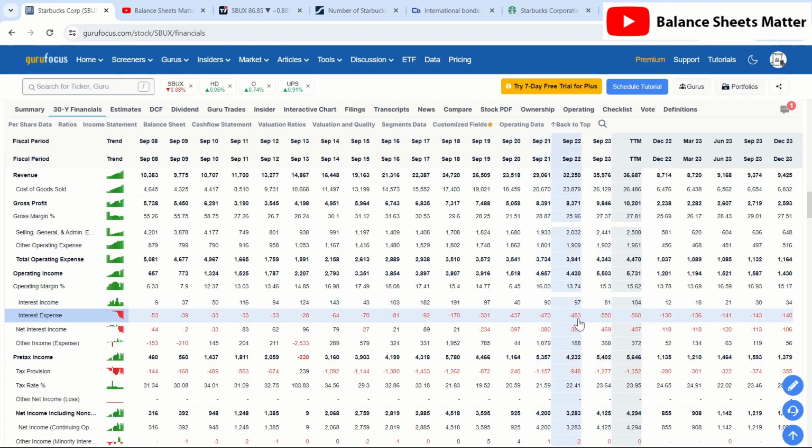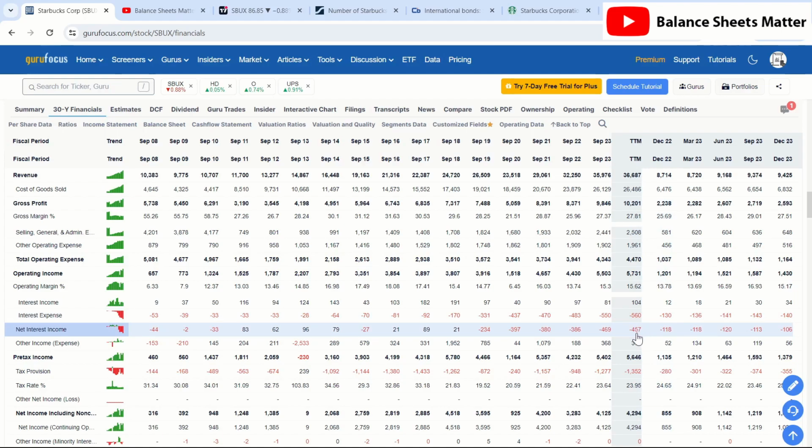But the interest expense, you can see, has been creeping up over the years quite a bit. And we're going to get a little bit into that later, and it does relate to buybacks basically. But right now they're sitting at about $560 million of interest expense, net interest expense $457 million. And in comparison to their operating income of $5.3 billion, that is very healthy.